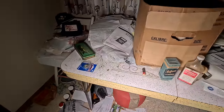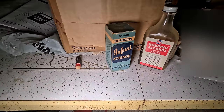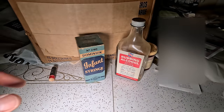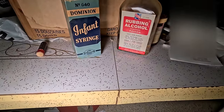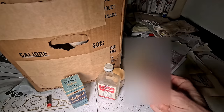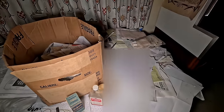Screws and stuff in some old school bottles. Those are cool. But an infant syringe. Hopefully it's just plastic. But how old is that rubbing alcohol? I love seeing old school stuff like that. See, that's what was in the ones on the ground. Just random knick-knack stuff, screws.